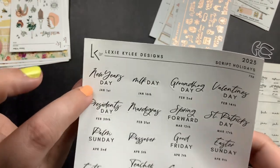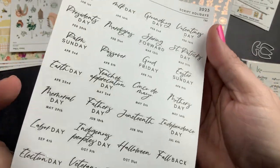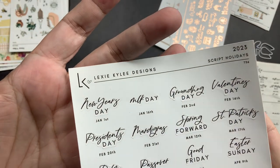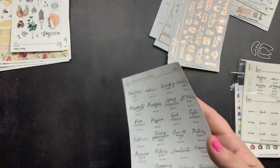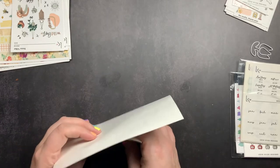It's just that she gives you the answers of when the holiday is so that it's easier to place them down, which I greatly appreciate. But one of the reasons that I really love her holiday stickers is I love the mix of the script and the plain font in her holidays. It just looks really pretty in your planner. And since I am now redoing my work planner, I need a new set of holiday stickers, and I got them in my oops bag, so it could not be more perfect.